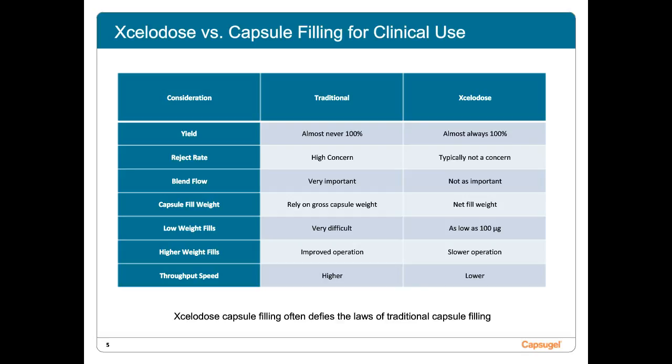For traditional filling, low weight fills are very difficult. Technology has improved in this area. However, for high capacity microdosing, it's still very challenging. But with the Xcelodose, of course, we can get down to as low as 100 micrograms consistently.